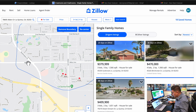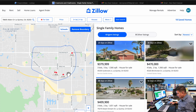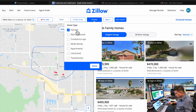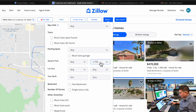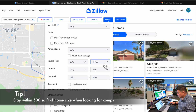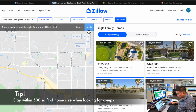So here's what we did. We narrowed everything down in our search. As you can see, we took out everything outside of these two subdivisions, 1, 2, 3, 4. We narrowed it down to 3-bedroom, 2-bathroom houses. Obviously, we don't want any condos or townhouses. And we refined it to under 2,000 square feet, because our home is 1,400. So I gave it up to 1,750 square feet, and these are the ones that we found.